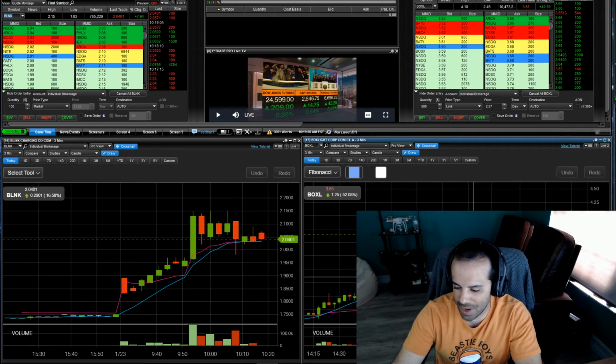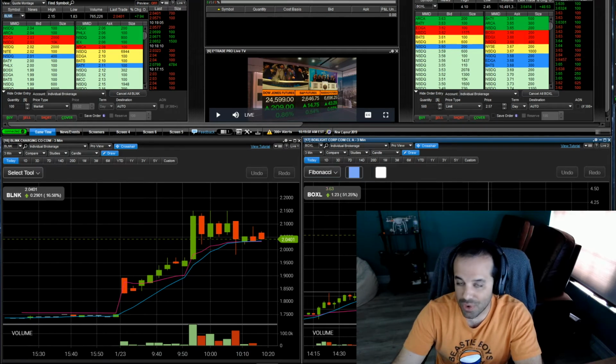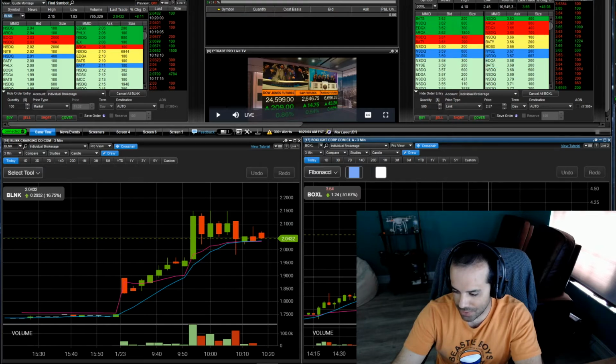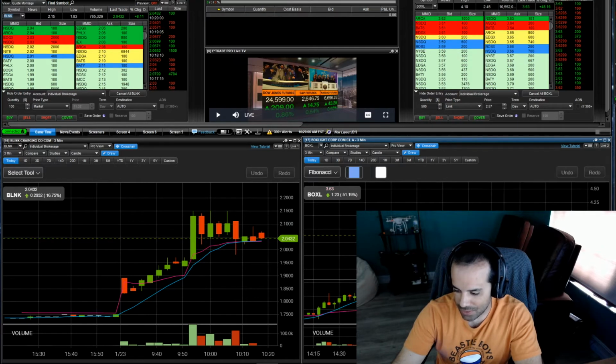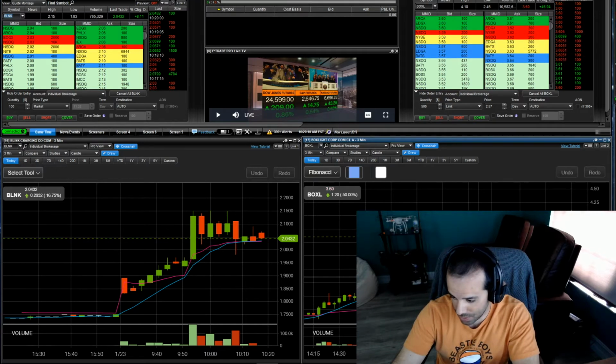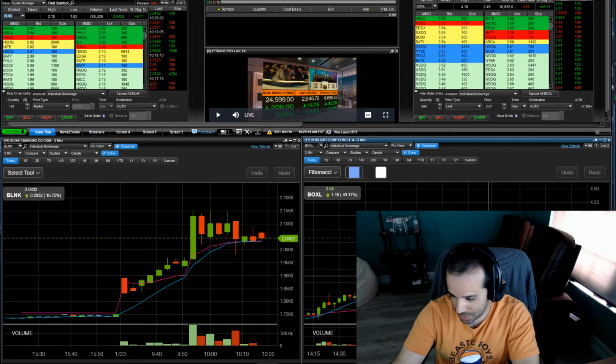This thing has been a monster this morning. Let me show you what I was looking for as far as a potential entry. This morning we opened up, made this high up here at 385 and pulled in. Then we started to break out. As you see here, we broke out of this high and we continued an uptrend.